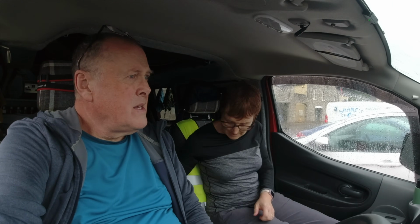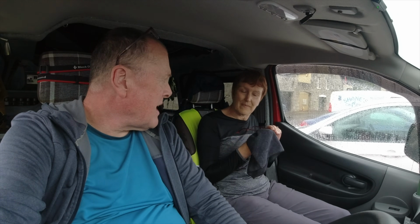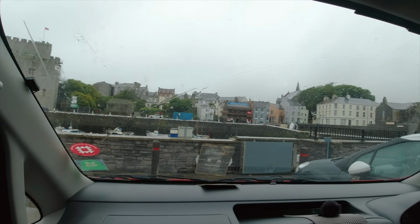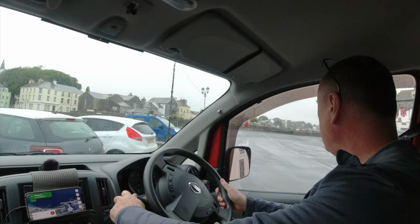Okay, so we've got to decide where we're going to go. And we should base that on what we might want to do next, really, and then locate nearer to that. Save a bit of time. It's one of the great advantages of having a camper van that you can base yourself near to the attraction that you want to visit.